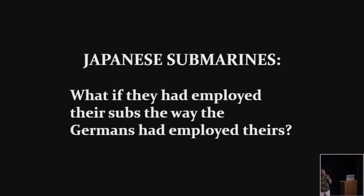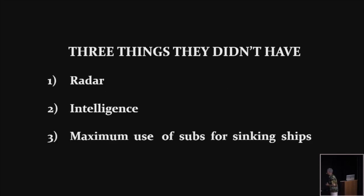We could send ships out one at a time or in small groups, and we would not have to find destroyers, destroyer escorts, and aircraft that we didn't really have in the early part of the war to escort these fleets. So basically, the war fought in the Pacific was much different than the war that was fought in the Atlantic, simply because the Japanese did not use their submarines as effectively as the Germans used their U-boats.